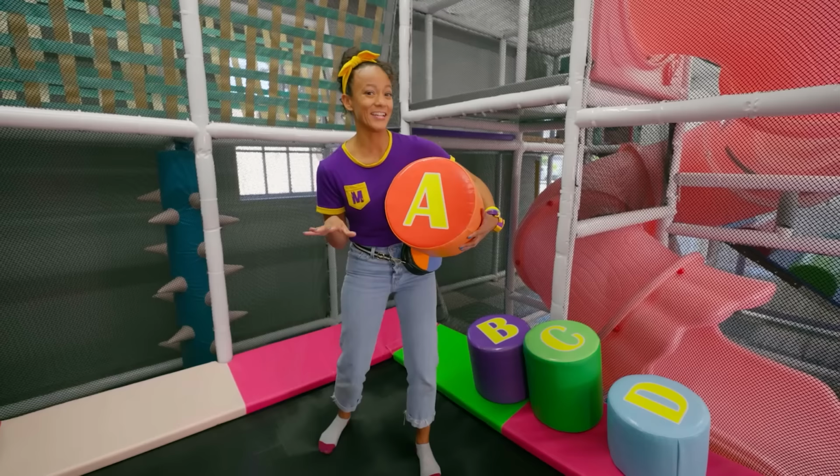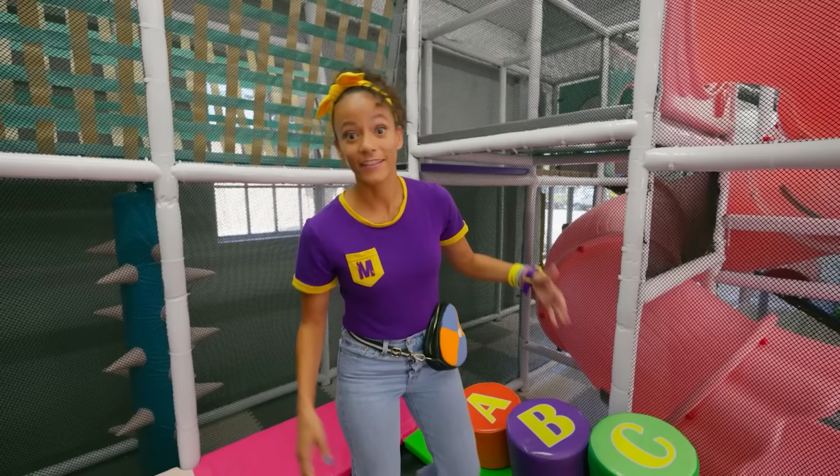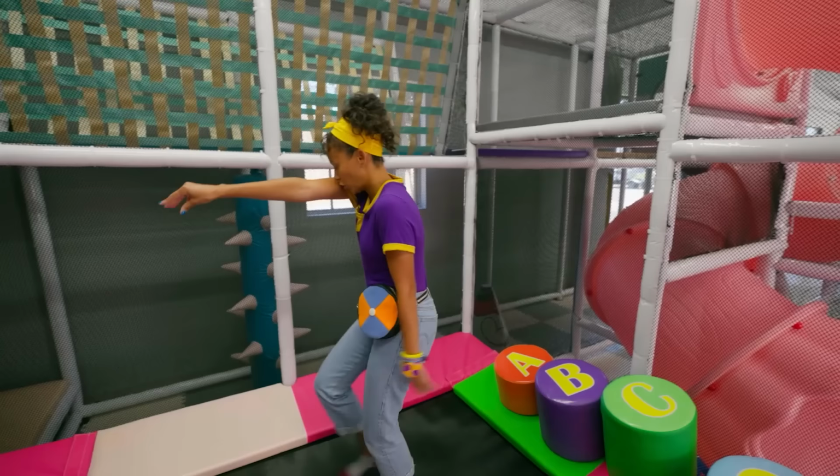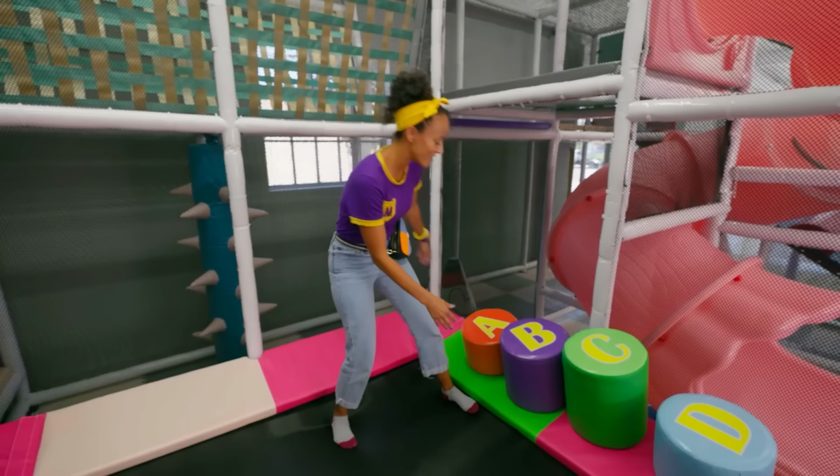I have one. Anteater. Can you act like an anteater? They do, in fact, eat ants. They have a really long nose and mouth, and they go around and look for ants. Any ants over here? Nom, nom, nom, nom, nom. Hey, give me that ant back. Nom, nom, nom, nom.